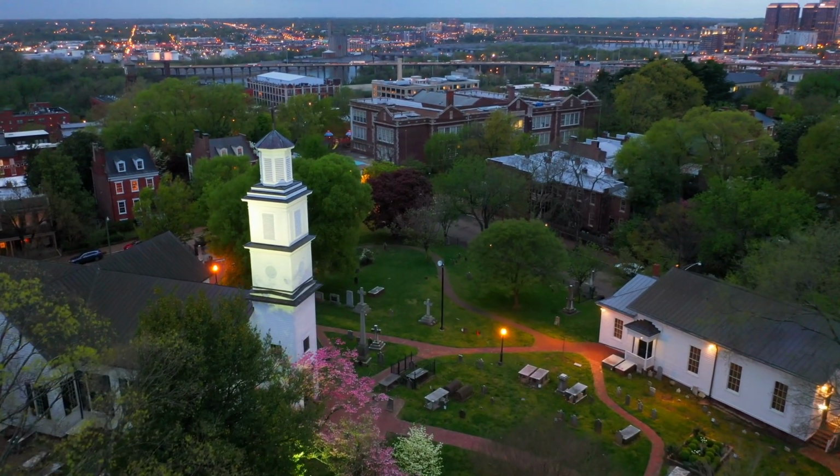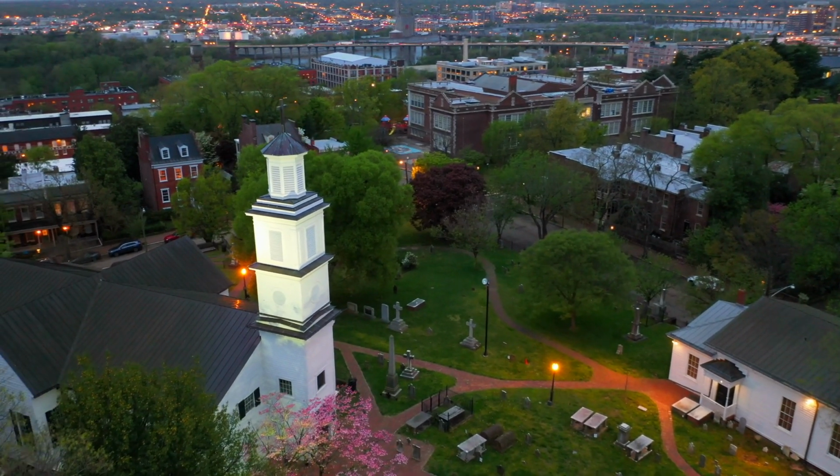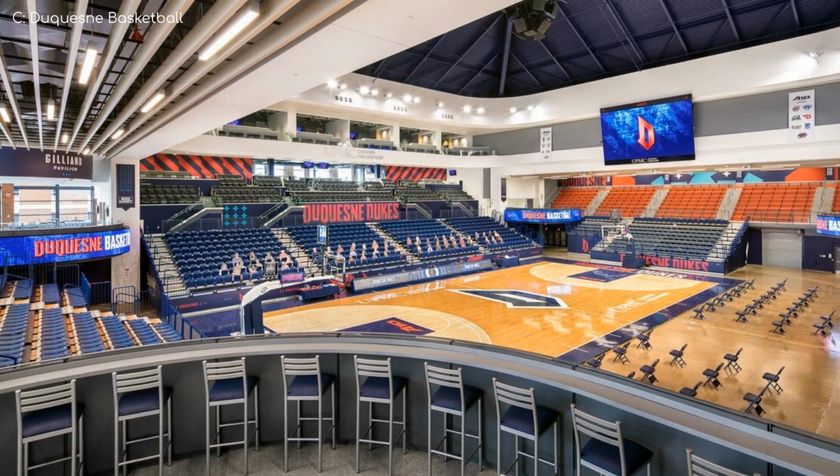So those were the Atlantic 10 arenas. If I had to pick a favourite, I'd probably say it was the UPMC Cooper Fieldhouse. I just like that unique layout. And of course it was looking pretty fresh after the recent renovation.